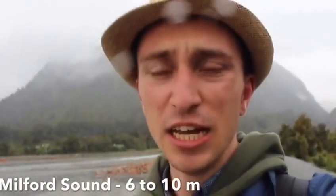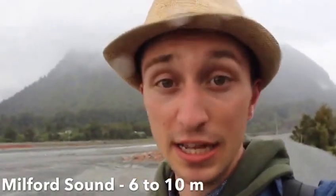So again, Franz Josef is situated on the west coast, just like Milford Sound. So you get this beautiful rainforest, which you can see to that side, and then these huge glacially carved, that's hard to say, valleys like this one here. So it's a very tropical and wet region. It's always raining, it's no surprise here. In fact, this area gets around 6.8 metres of rain per year, about the same as the Amazon. So a lot of rain here, not as much as Milford Sound, but still quite a decent amount.